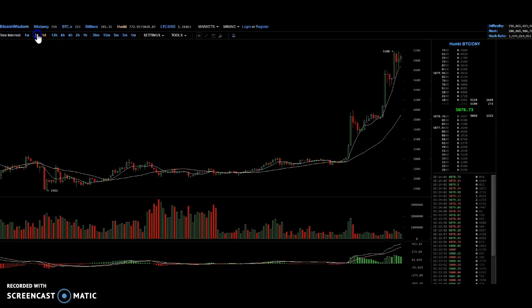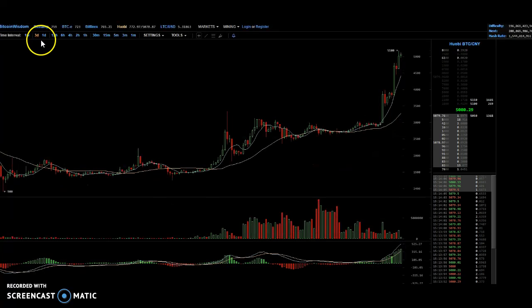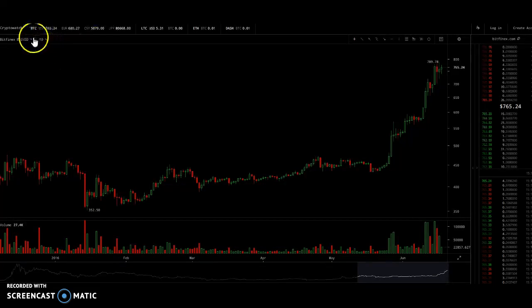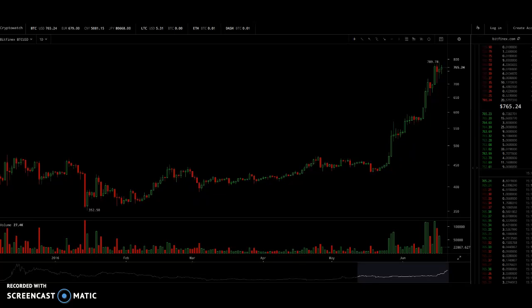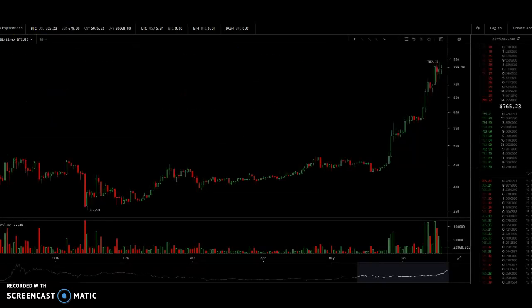Another reason to look at these is I can pull up the 3-day. I can't pull up the 3-day on TradingView unless I have a pro account. So there's Bitcoin Wisdom, there's Crypto Watch, and you can see there's all of these different pairs, different exchanges. And again, you want to chart the one that has the highest volume because that's the one that's probably going to be moving things. Even though you might trade on BTCE, you still want to chart on the one with the most volume and see what's going on before you make any decisions.